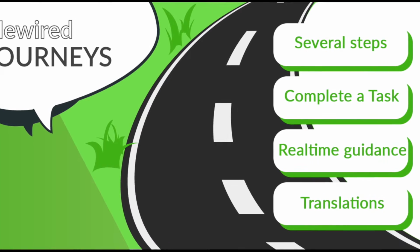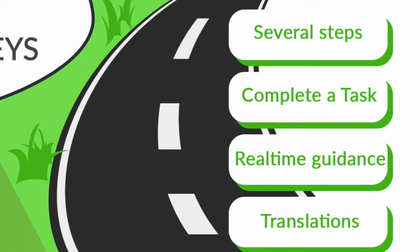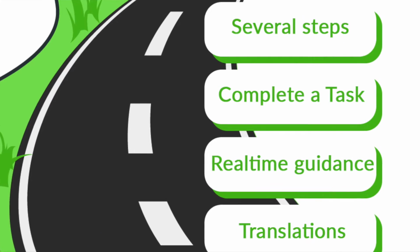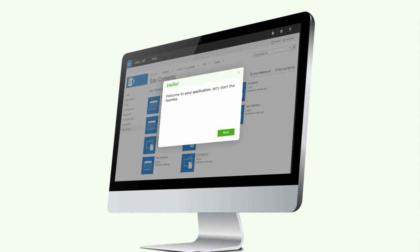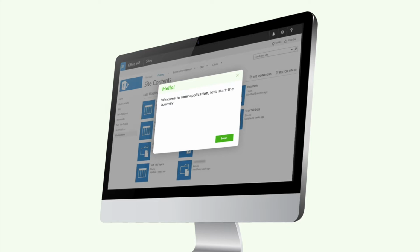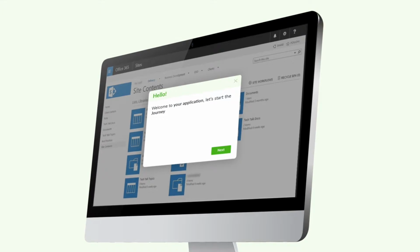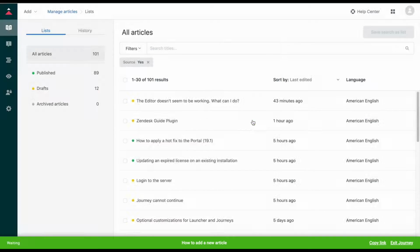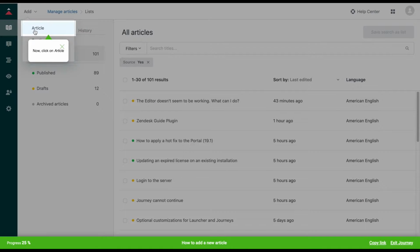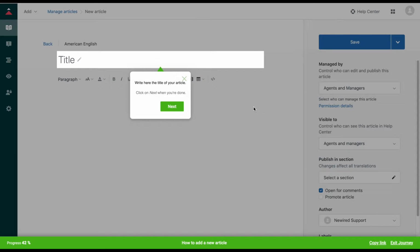Journeys, one of the products by Newired, are step-by-step tutorials which guide users through the completion of any task on web-based software. Let's see some examples of journeys to help Zendesk guide users. They're ideal to help those who maintain the Help Center by, for example, adding and updating articles. The first journey helps users add a new article to their support center. As software interfaces are not always intuitive, this journey can make sure users complete the process quickly and smoothly.